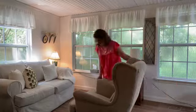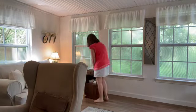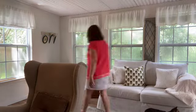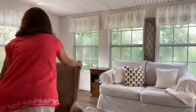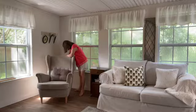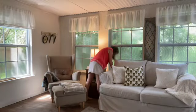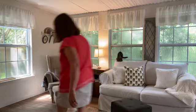So this is what it looked like. I didn't like coming out of the kitchen and looking straight on to my husband's chair. I'm not a huge fan of that chair. It's from IKEA, but he loves that chair. So his chair went back in the corner and the couch went back under the windows.